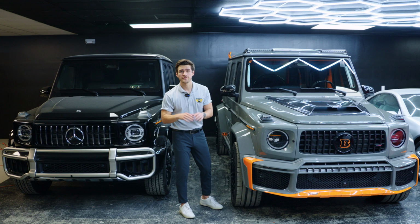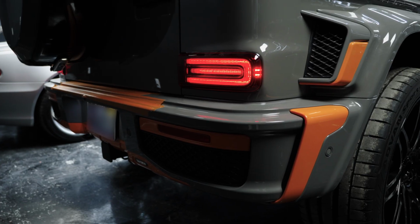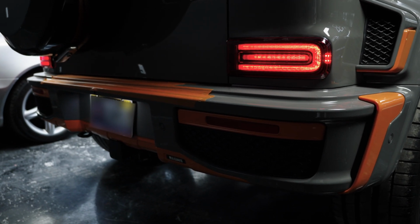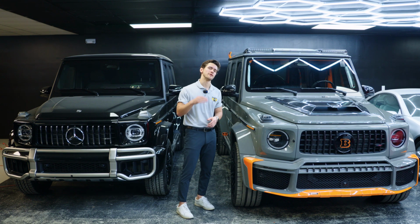Now at the rear of the cars, the BRABUS rear bumper has an integrated under-ride guard, which gives the G63 a tougher off-road ready stance. Now you combine that with the BRABUS exhaust system that this G63 has, and it's not only going to look more aggressive, but it's going to sound more aggressive once you have the engine on.